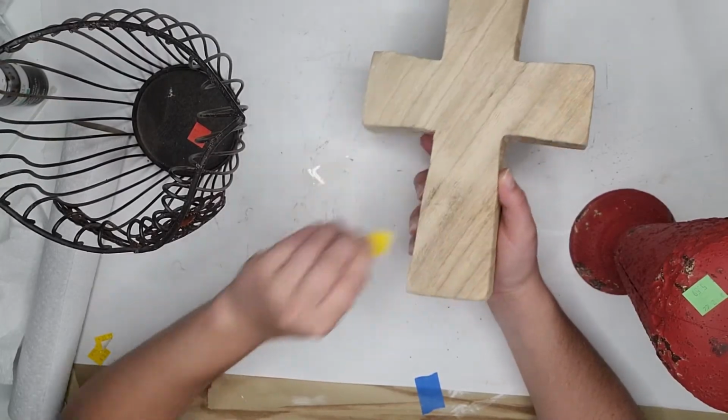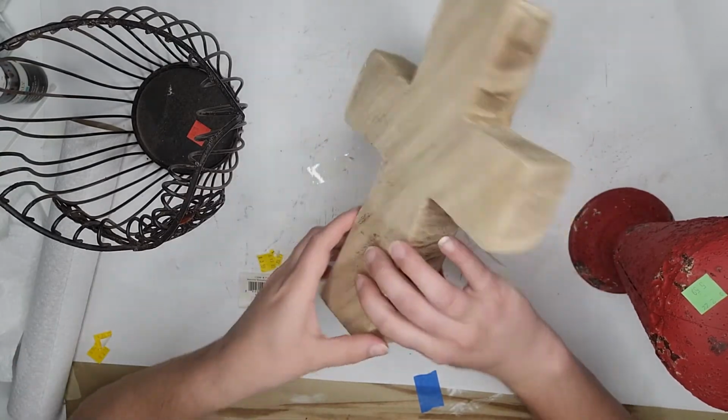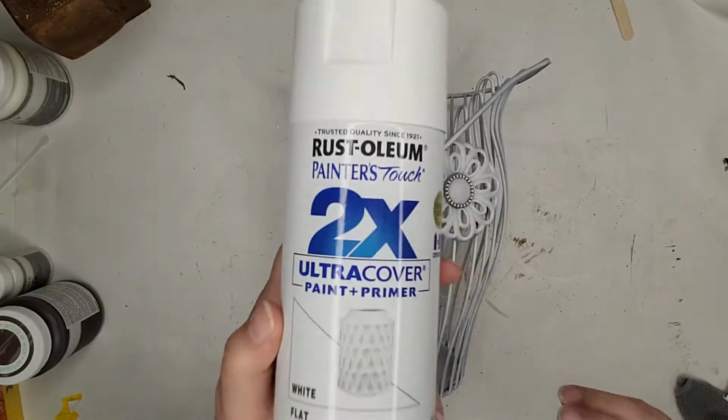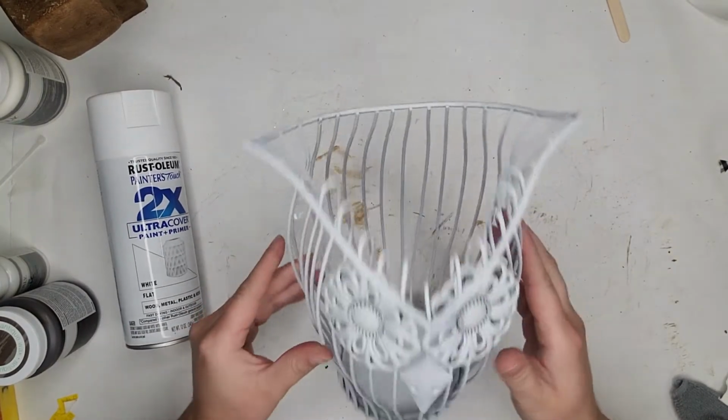Always start by removing all of the stickers, whether it's price tags or stickers from the store that it was sold from, and then giving all of the items a really good cleaning. We are going to get started with this cute little wire owl vase. We are simply going to spray paint him white. I am using the Rust-Oleum 2X. It's a paint and primer, and I'm using it in flat.